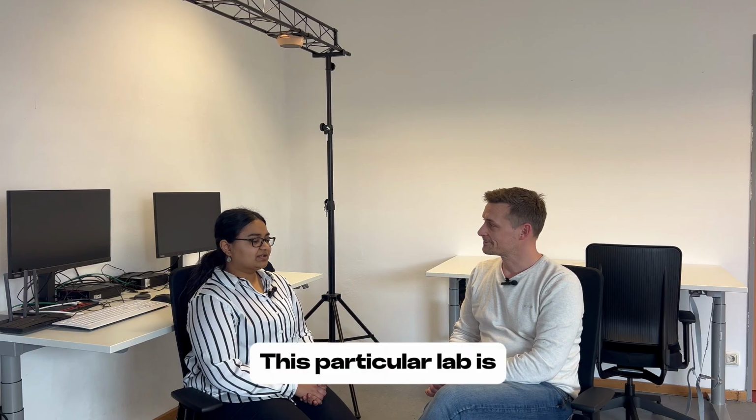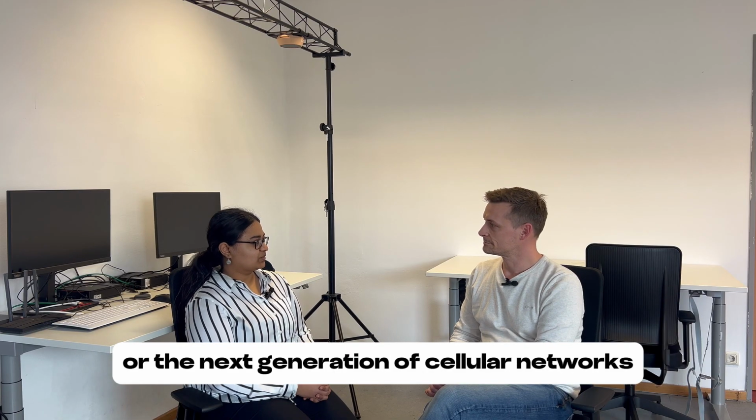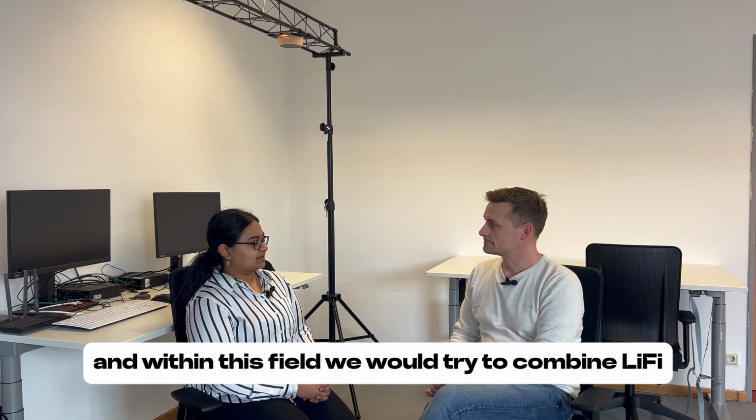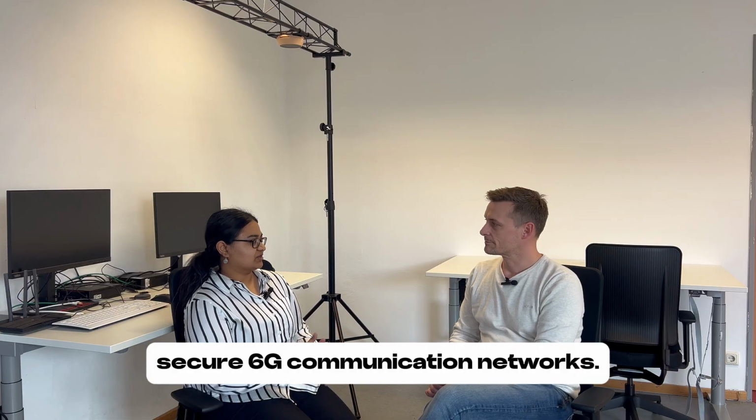Cool. And maybe could you elaborate a little bit on the purpose and the focus of this very laboratory here, where we have LiFi equipment installed? So this particular lab is geared towards researching 6G communication networks, so the next generation of cellular networks. And within this field, we try to combine LiFi along with the cellular communication to build more reliable, fast, secure 6G communication networks. That's the purpose of this lab here.